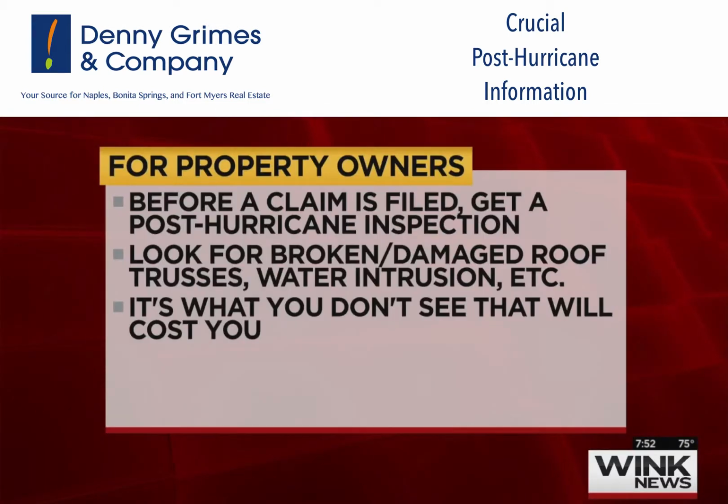If you own a single family home, not so much a condo, however, if you own a single family home, I would recommend you get a post-hurricane inspection. I don't even know if such a thing really exists. However, this is what made me think of it. I lost my pool cage, broken window, broken roof tiles. However, I look up in my attic, it looks like a war zone up there. The insulation's torn up.